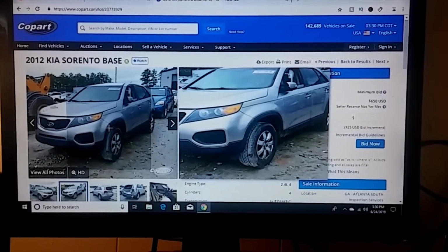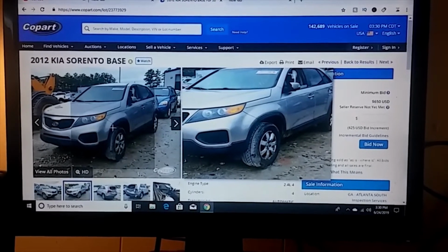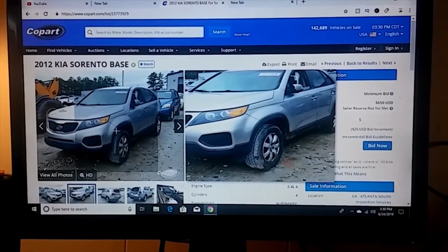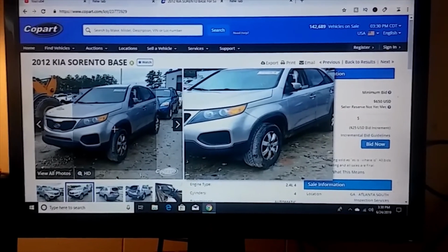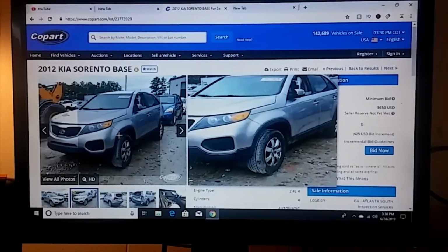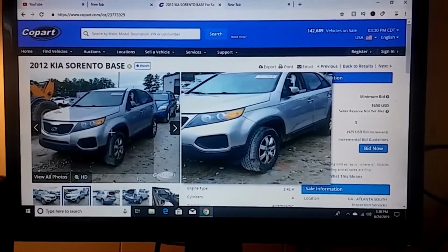It depreciates the value. Some say about 20 to 30% off the actual retail value of the car. If you're looking at a car that's worth $10,000, you're going to lose $700, $800, $900, somewhere around there, off the value of the car because it has a rebuilt title.